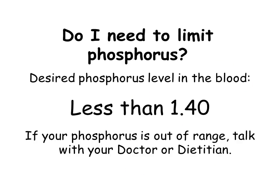So do you need to limit phosphorus? Desired phosphorus level in the blood is less than 1.4. If your phosphorus level is above 1.4, talk with your doctor or dietitian. Find out your phosphorus level before you start restricting phosphorus in your diet. Previous diet suggestions in this presentation, including controlling your protein intake and limiting the high sodium processed foods, will automatically reduce your phosphorus intake.